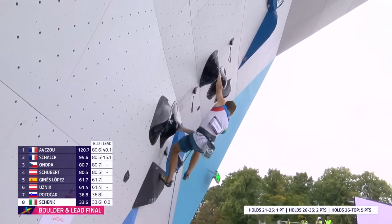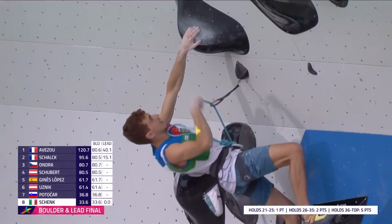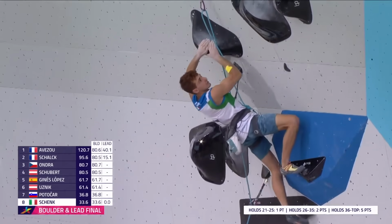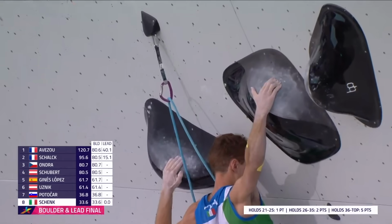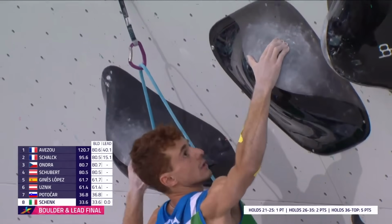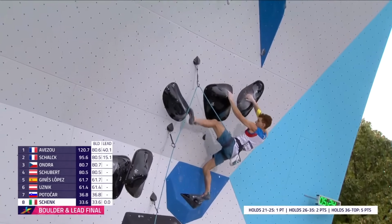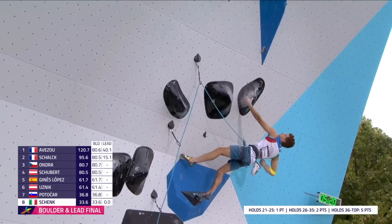So Filip, quick through this opening couple of moves. Just try to keep calm, try not to over-grip and get pumped early on. You might think that holding onto the holds as hard as you possibly can is the way forward, but that just tires you out. Yeah, absolutely. It's all about holding on with the minimum amount of energy you can.